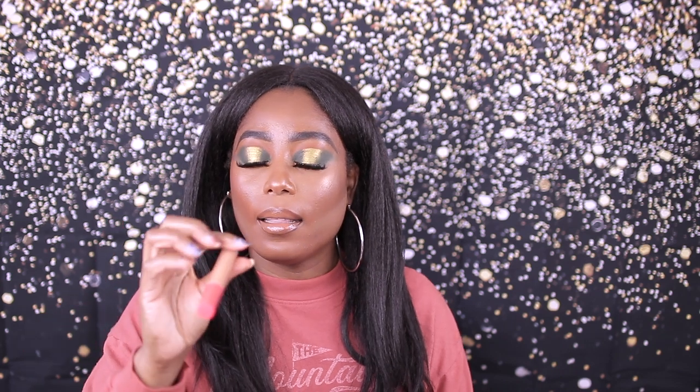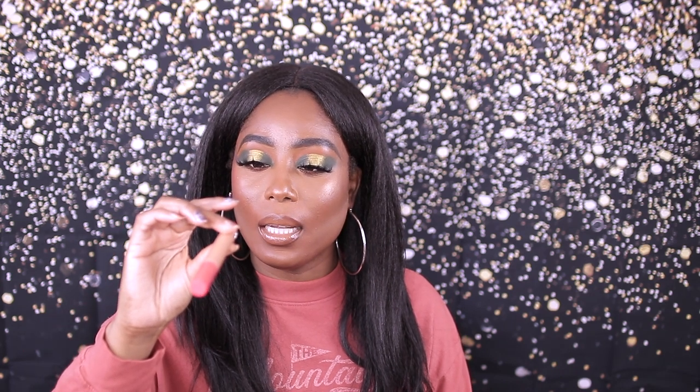This is the lip gloss that I use. This is from JUVIA'S Place as well, and this is from the FUMI collection. This is Royalty Gloss, and girl, I love this, okay?